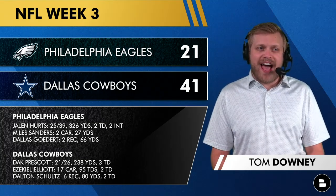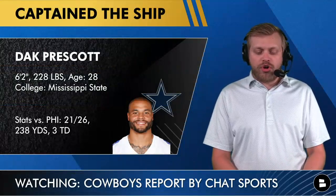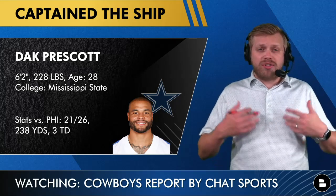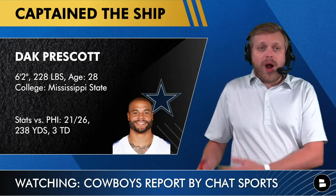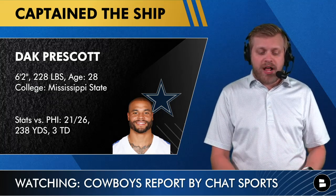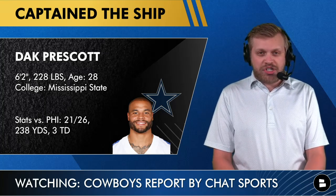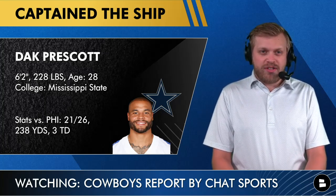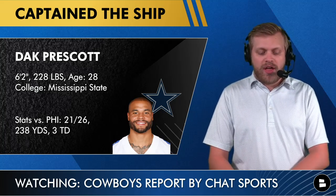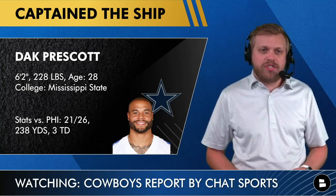Dak Prescott's stat line, 21 of 26, 238. He did take 4 sacks. Not great. 3 touchdowns. In all seriousness, he was robbed of a 4th down conversion on the ground that should have very much been a touchdown by the Cowboys. In terms of the score, he was across the goal line. It wasn't called. Very disappointing. It was ridiculous, but the Cowboys win this one.